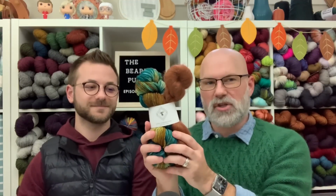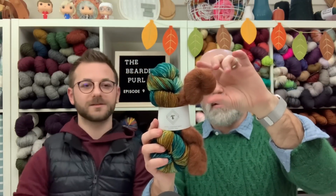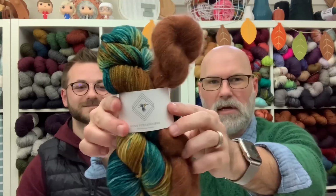Can I show my kit? Yes. So this is the third one that Luke sent us. This is in the Kingfisher colorway for the DK. And then the mohair, I'm really struggling with words, is in the Owl Sienna colorway.